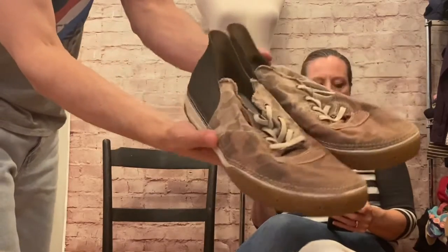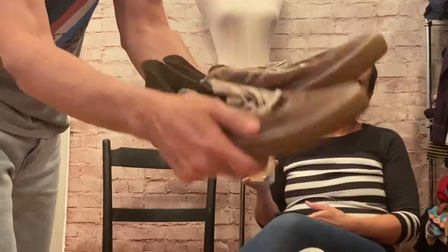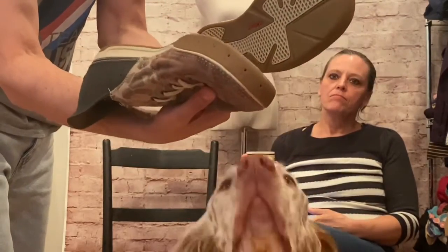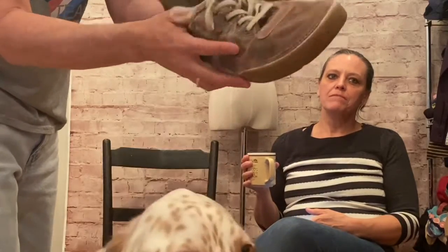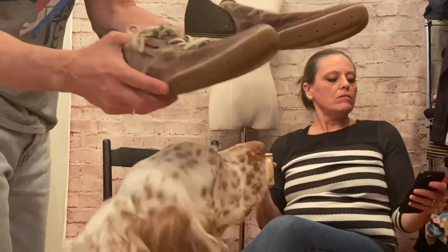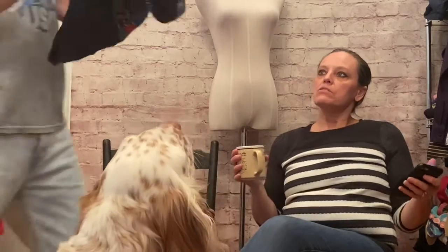The next is the Columbia shoes. These are really neat. They have a rubber heel, canvas sole, corduroy. I've never seen anything like these. They're called the Columbia Blackfin Tech Light Boat Shoes, size 11, lace up, with a camo vest.